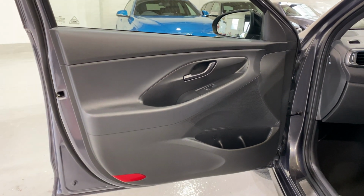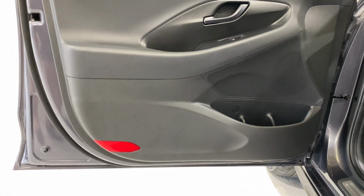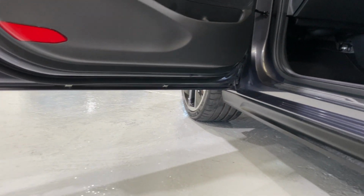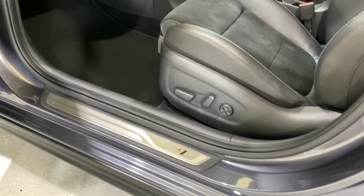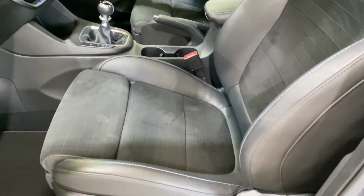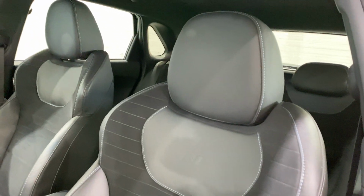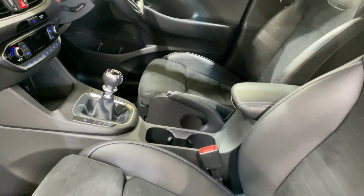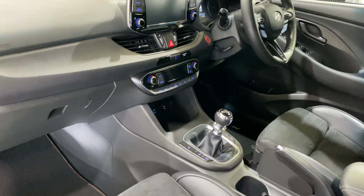So we'll start off with the passenger front door card. Just having a good look over it. There's no damage on the door card. Come down low. All nice and clean under there. Got electric seats and electric lumbar. Half leather and Alcantara sport seats. Centre armrest, cup holders. Heated seats, heated steering wheel.